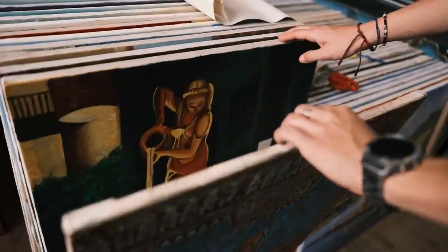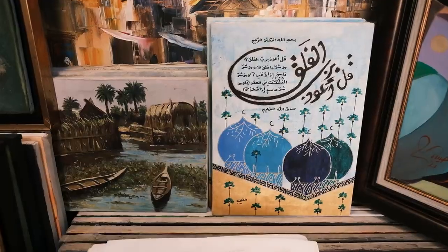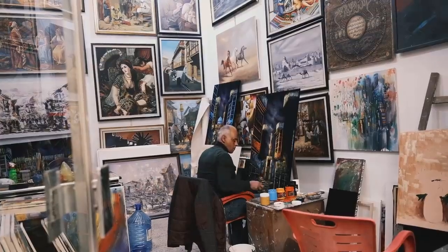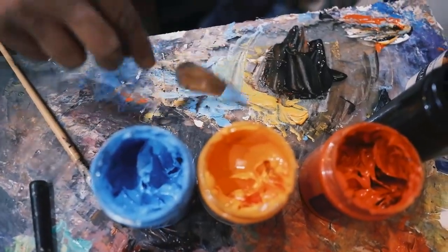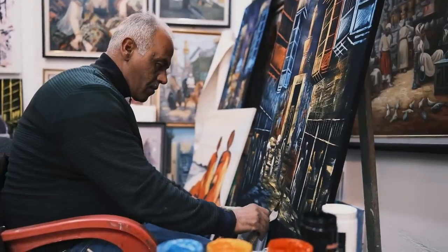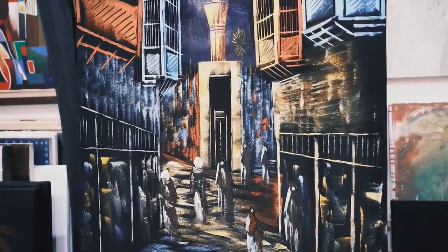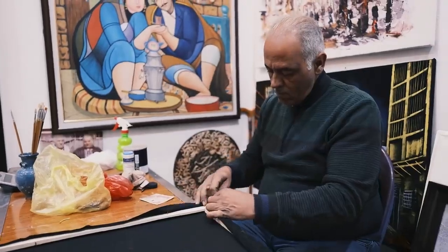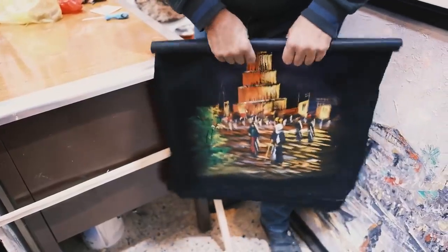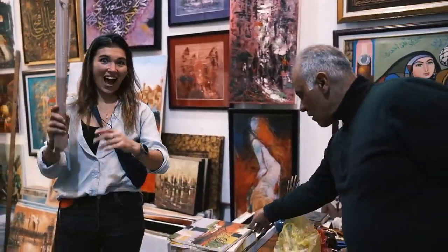While walking around another part of town, we stumbled upon this spot, a tiny corner tucked away in a side alley where local artists spend their days painting. I bought this piece for $20, which made me wonder, with tourists few and far between, how do these artists even make a living? In fact, does tourism even exist in Iraq? My guide, Ali, would have the answer to that question.